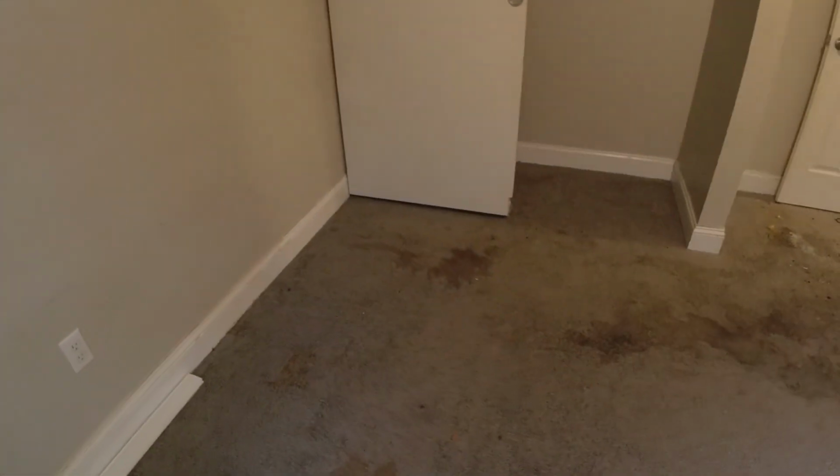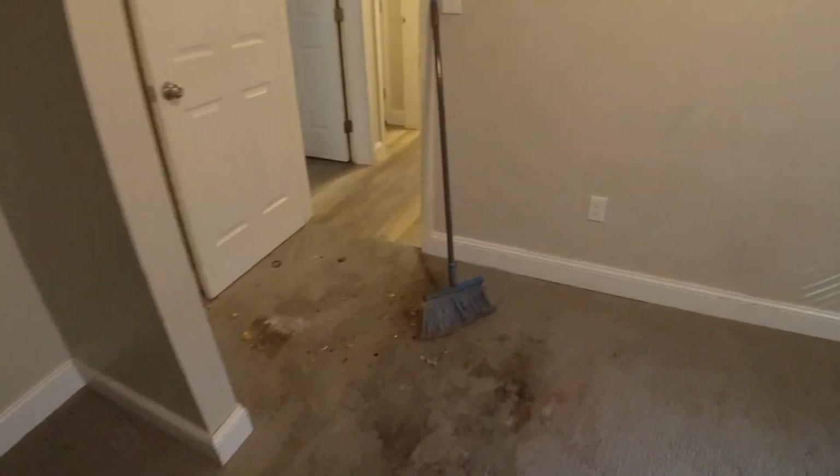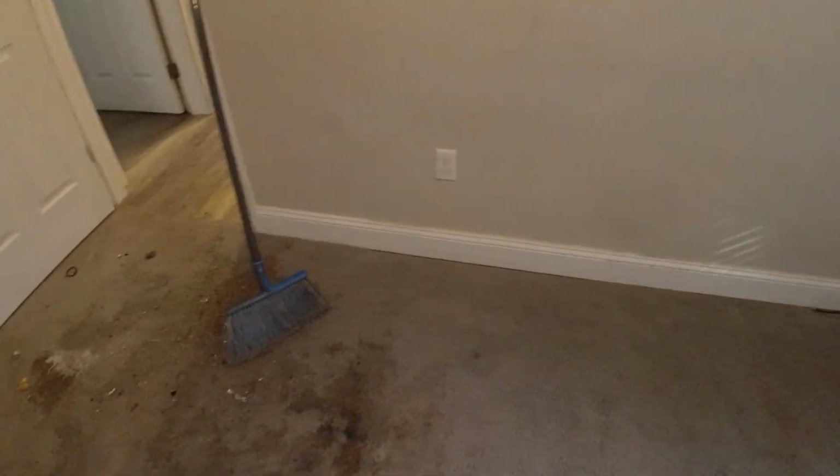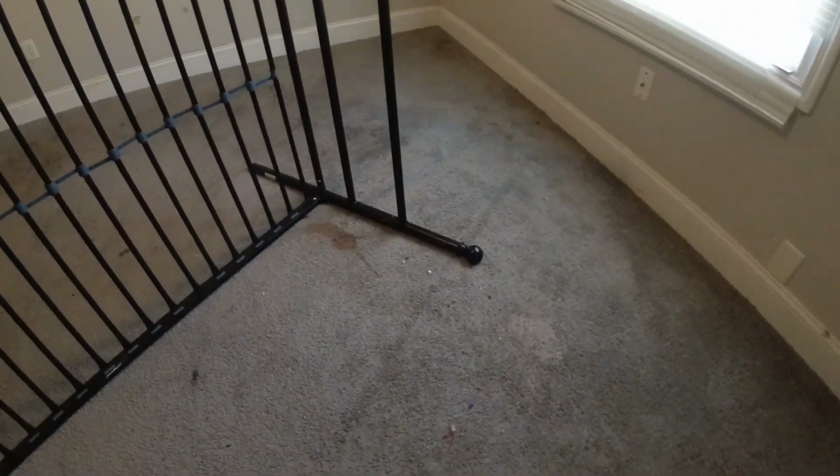I'm going to have to tear this out, get it down to the subfloor and prime that subfloor, because I'm sure that cat smell is soaked into the subfloor. Look at that. What is that, cat litter? Nasty. Left a nice bed frame. The carpet smell in here is pretty bad too. Yeah, that looks like cat litter in here as well.